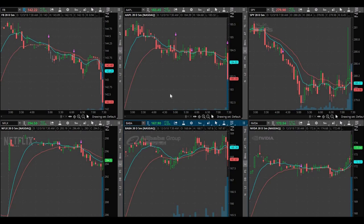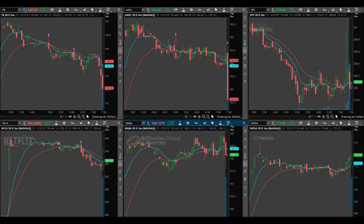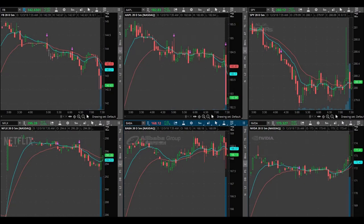Just several things that I think could impact the trading day. Getting signals here on Apple. I don't think the markets are going to move a whole lot up until we get that ISM manufacturing PMI at 10 o'clock Eastern time in less than 30 minutes. So just sit back, relax. Let's just be patient as always.